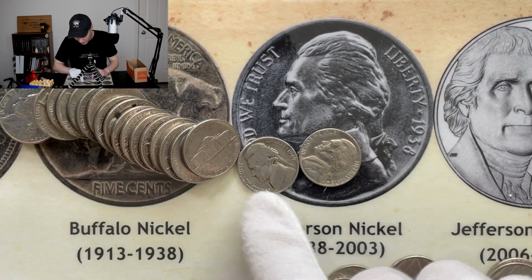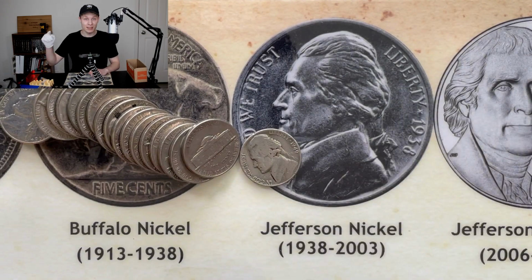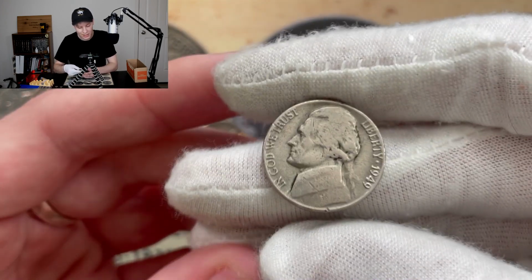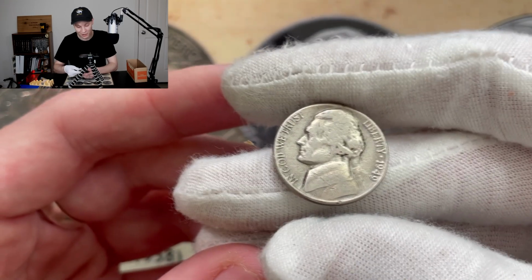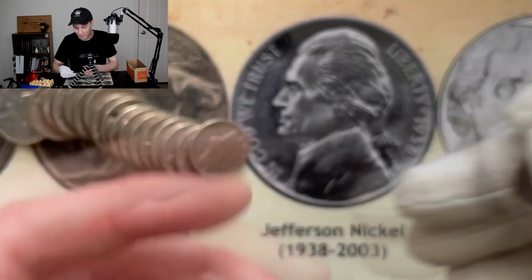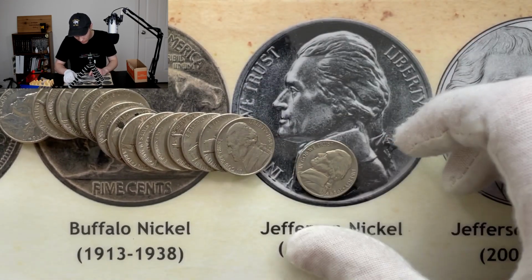And that is actually what I was looking at, guys. Look at that, 1949. I believe that if we get the 49S, that is actually one of the rarest Jefferson nickels that you can find. This one looks like it's in decent shape. Would be really cool to see an S on the back of that, guys. Let's take a look. 3, 2, 1. No, it's not going to be the S. There is no mint mark on that, unfortunately. So that is just going to be another coin added to the pile.